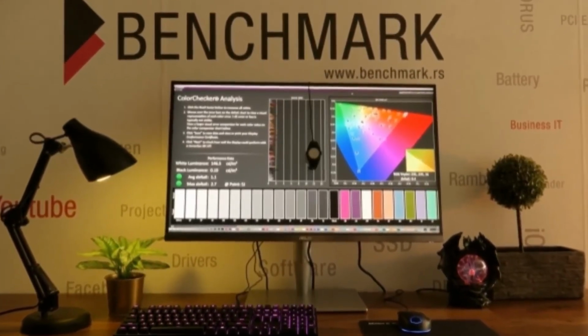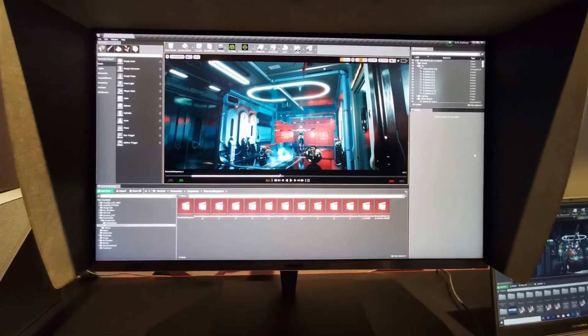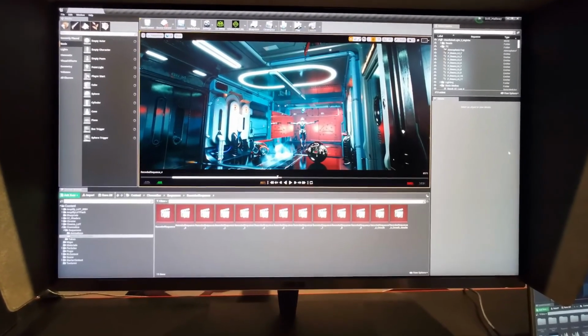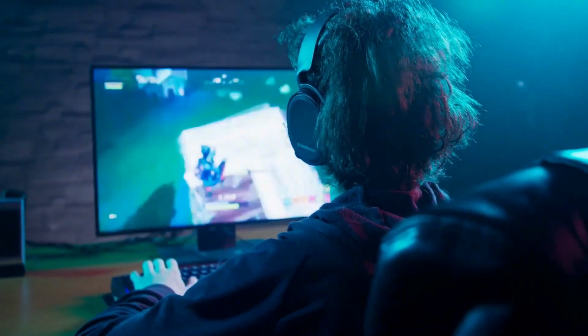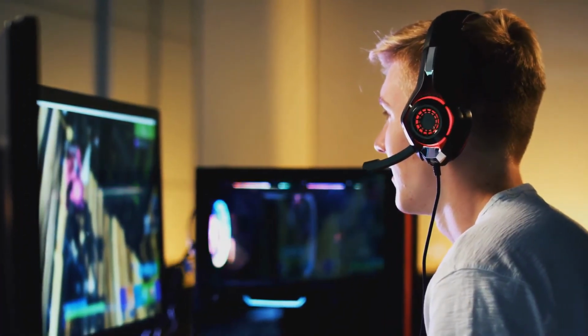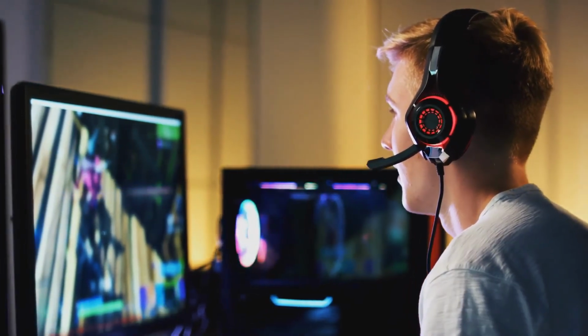32 inches of 3840 by 2160 Ultra HD resolution lets you see your work in its best light, and its HDR 1000 rating means you can test HDR at a standard that matches or exceeds the vast majority of TVs, with 95% DCI-P3 color support, 99.5% Adobe RGB, and 100% sRGB.